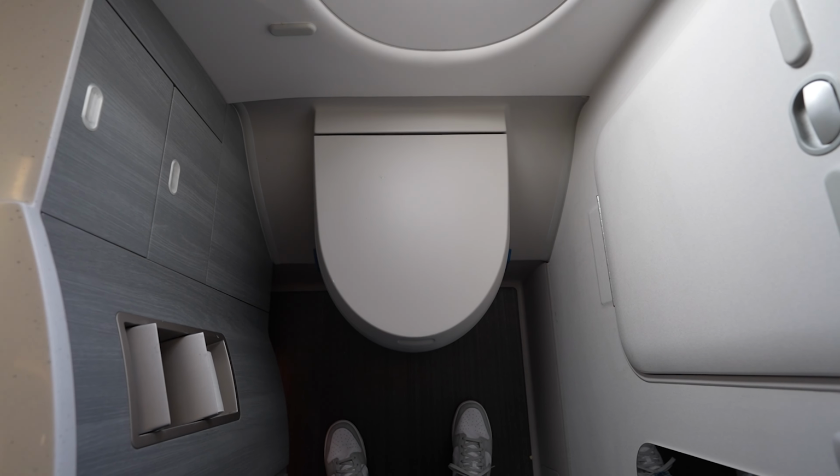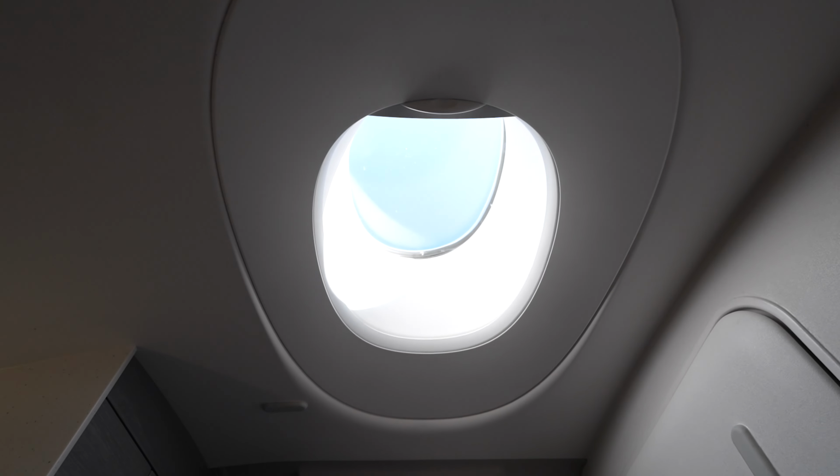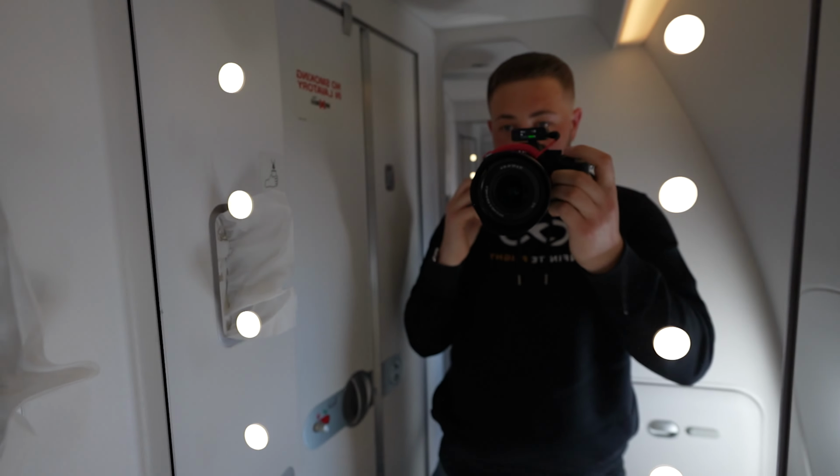Okay, so here we are then in the toilet, and wait for it. There it is. The toilet with a window. That is so cool. Yeah, it's pretty nice. It's pretty nice in here. Relatively clean. Nice big mirrors up front here, and then at the back here you've got a tall mirror as well. So pretty decent. Not just your ordinary.